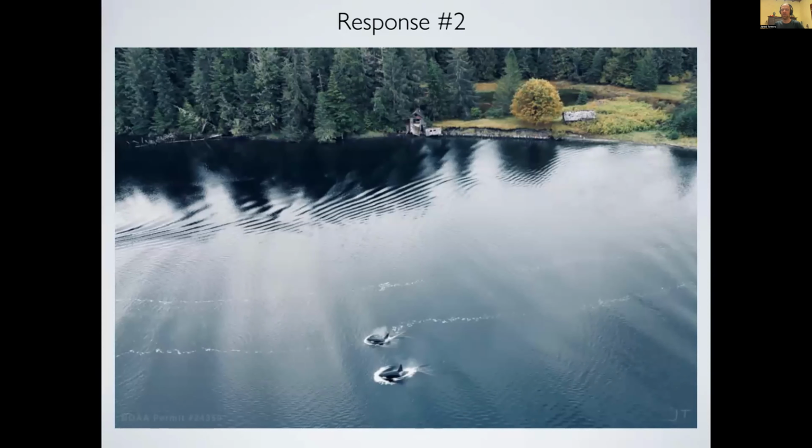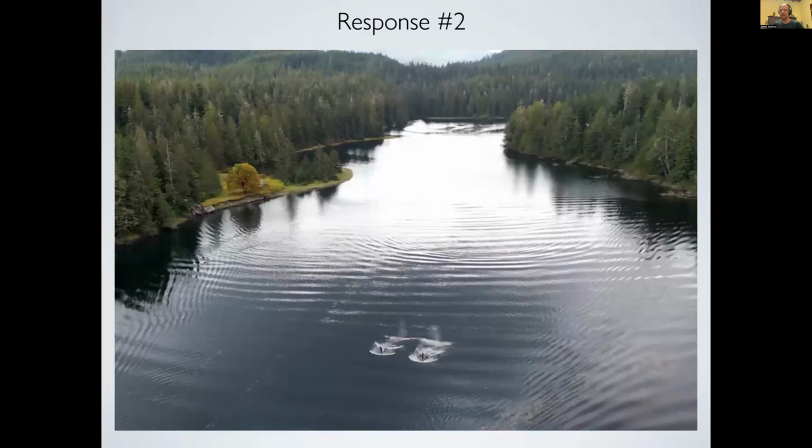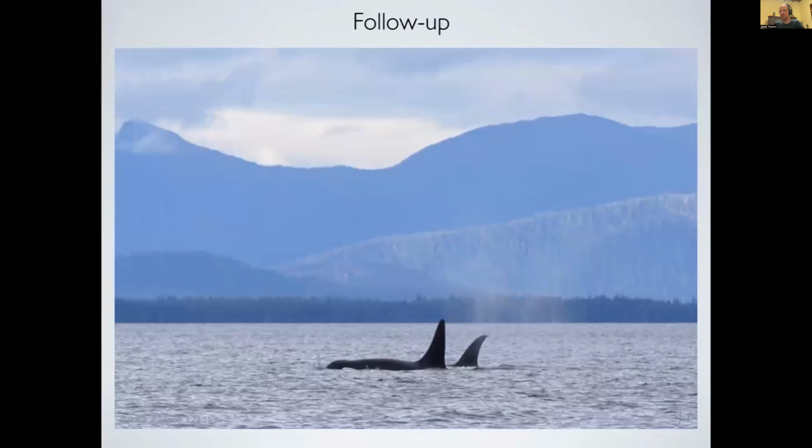And if you go to the next slide, you can see that. And the next slide after that, that's them leaving the exit channel. And we followed them out into Clarence Strait and just documented their behavior. They kind of weaved around, they stuck together. And we last left them southbound in Clarence Strait.